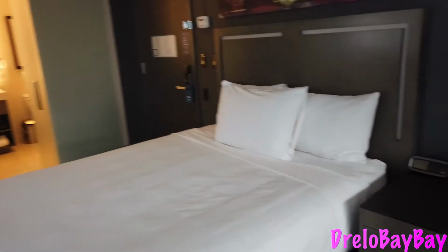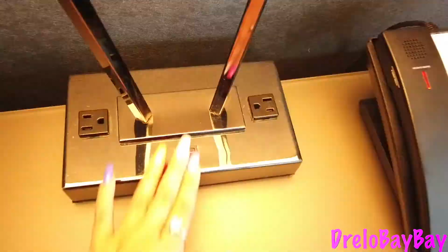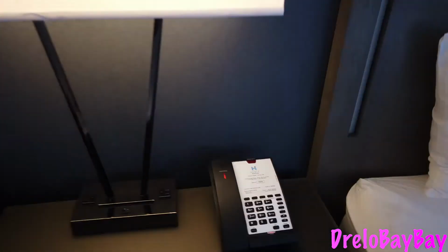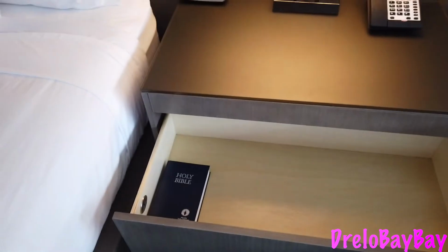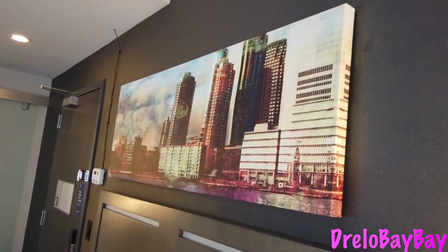Now, for those of you guys who are wondering, what do I rate this room overall? I probably give it a 7 out of 10. Why? Because it was just nothing too fancy. It gave me everything I needed, and the view was my favorite part. It was spectacular.